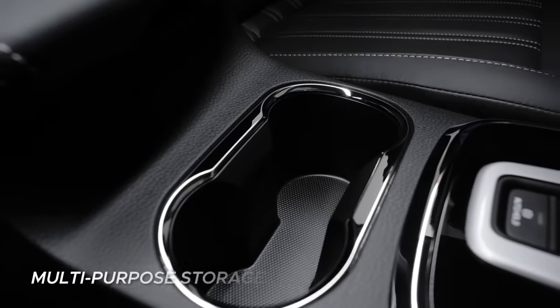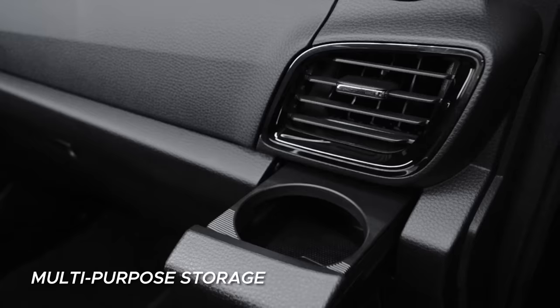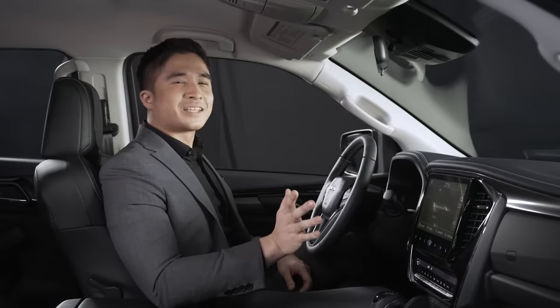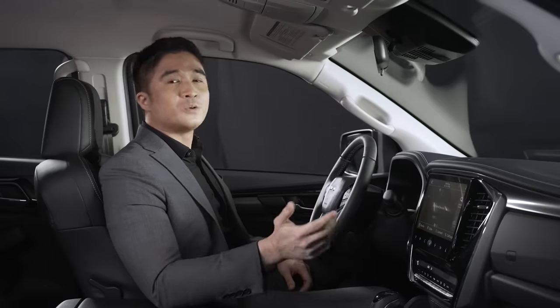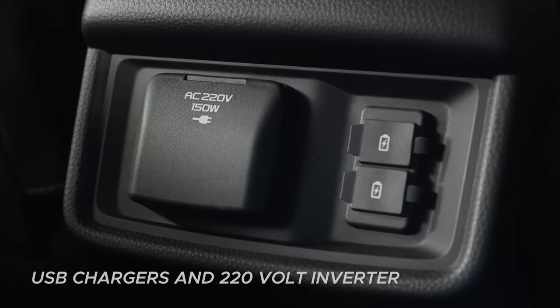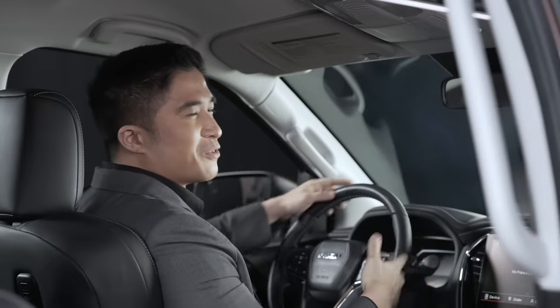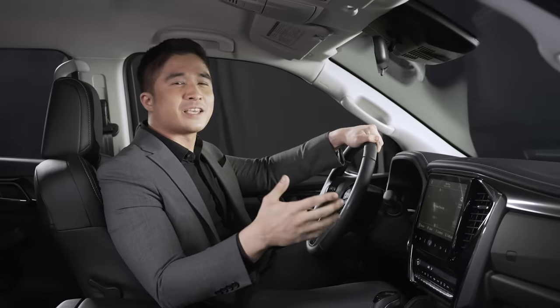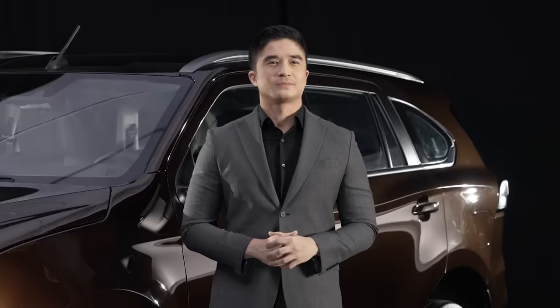Multi-purpose storage compartments throughout the cabin allow neat and easy storage with up to 12 cup holders. Always stay connected with smart charging stations, including USB chargers and 220-volt inverters in convenient locations. Drive, relax, and let the luxurious comfort from the all-new Isuzu MU-X embrace you throughout your journey.